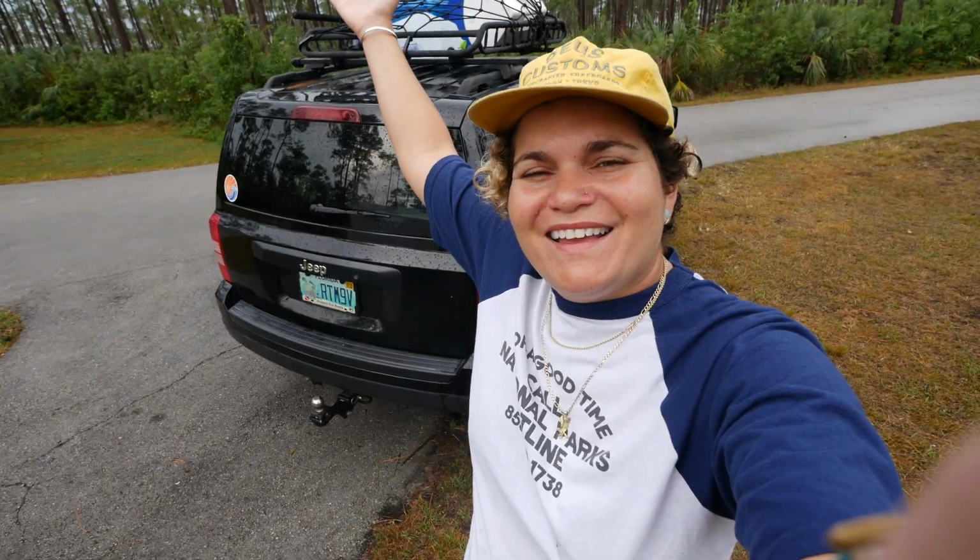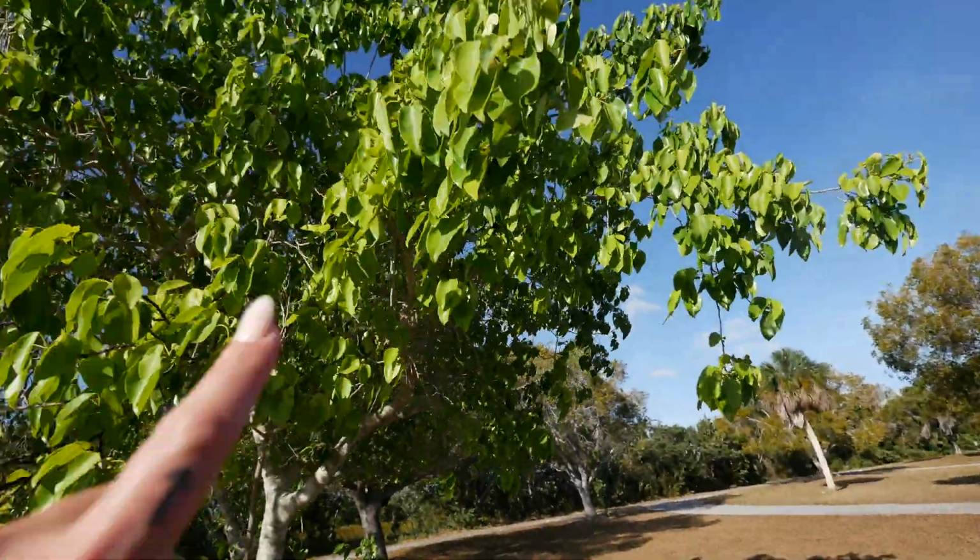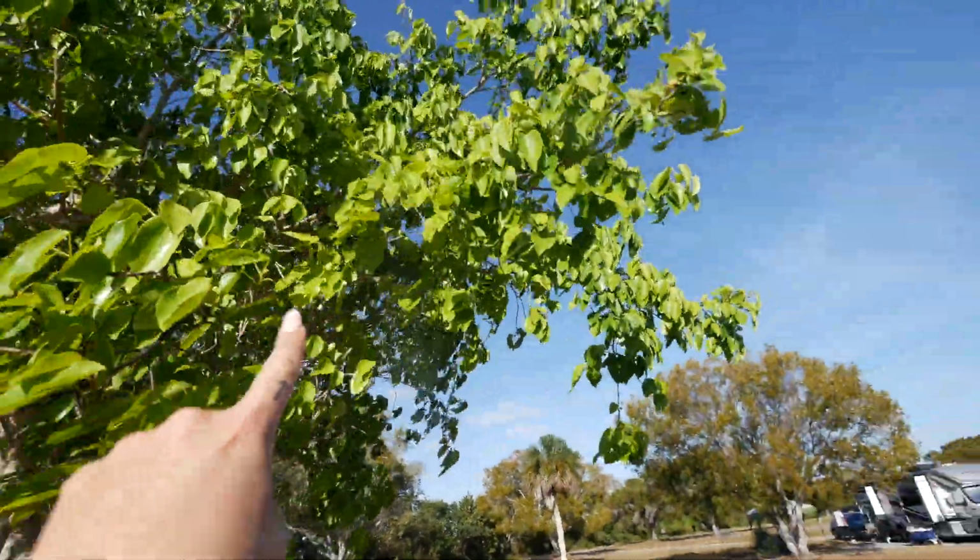Definitely worth a visit, but you know, I wouldn't overstay, to be honest with you. But this tree is something special. It's time to leave.